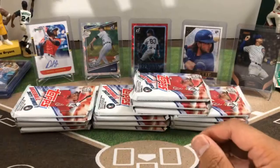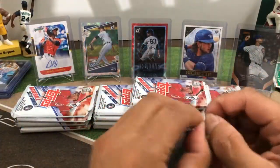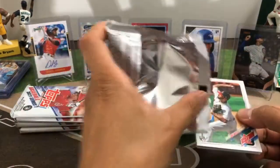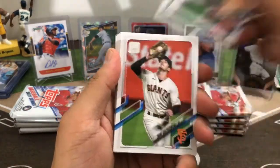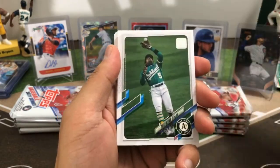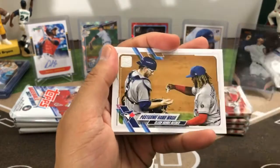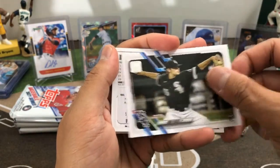Alec Bohm for the Phillies. Next pack. Rookie card Cody Whitley, Cardinals. Mike Yastrzemski, Jesus Sanchez, rookie, Marlins. Patrick Corbin, Tony Kemp. White Sox team card, post game hand wash, Blue Jays. Cody Heuer, rookie, White Sox.